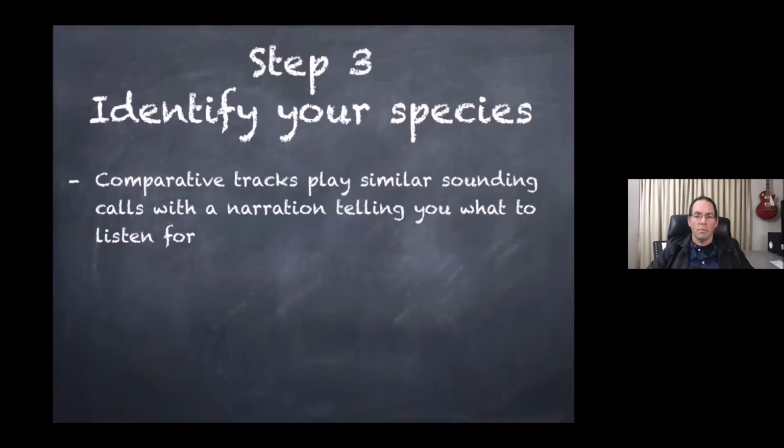Desert cisticola also gives a series of clicking notes. Although not wing clicks, these sound very similar to the clicks made by wing-snapping cisticola and should not be used as a feature on their own for identification. Here is a full recording of desert cisticola's call, including the clicking sounds.